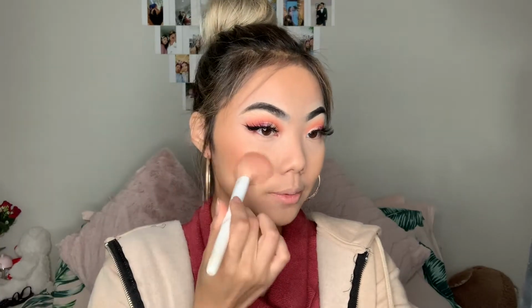Ooh. I'm gonna probably be going in with this shade here and just apply it to the high tops of my cheeks. Ooh, this blush is pigmented. Just smile as you put it on so you know where it goes. But, oh my god, that's a lot. Okay, let me blend it out. Oh my god. So we're nearly done with the whole makeup look.